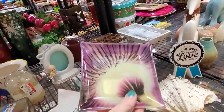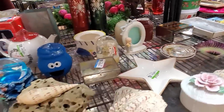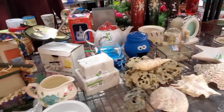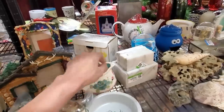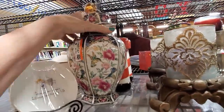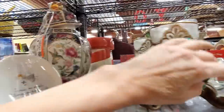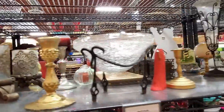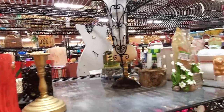I saw this. It's nothing. See anything I missed? Think so. It's kind of a pretty ginger jar, but it's modern, very modern. I'm still kind of cracking up that that's on the shelf.